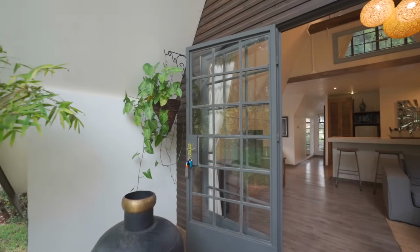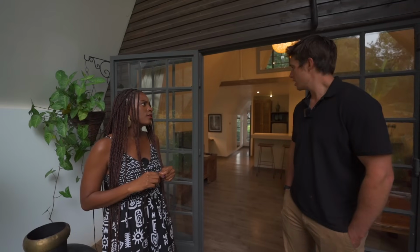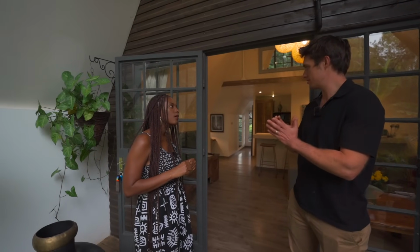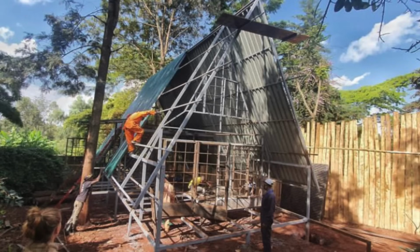Gypsum and cement boards are not as common. In Kenya they use them a lot for ceilings, but for wall structures it's a bit more complex. We want to make sure it's well reinforced. Are there any reinforcements in this? Yes, all the steel is closely spaced, and we also use C-channels, galvanized lightweight steel, to give it extra strength. And they're quite affordable.